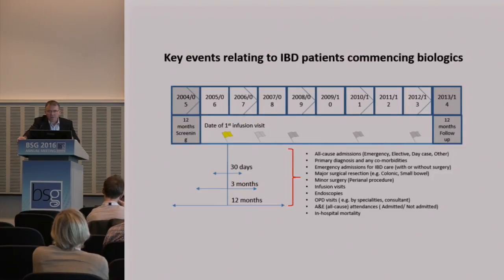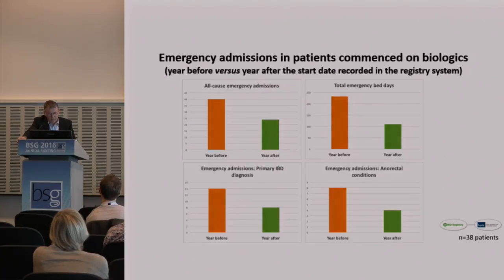What we can do now is track 30 days, 90 days, a year before or a year after within the routine data. And this is hot off the press, but this is basically a group of patients that were entered into the registry. And at the coalface, all that was entered was, here's my patient, this is the start date. We've put that through and linked it with the routine data, and now we can tell you all-cause emergency admissions in the year before and after the start date for your group of patients, total emergency bed days, emergency admissions to the primary diagnosis, admissions for anal rectal conditions.